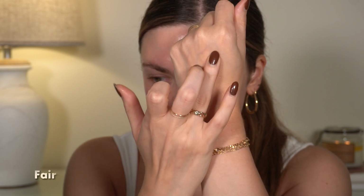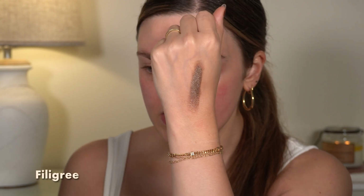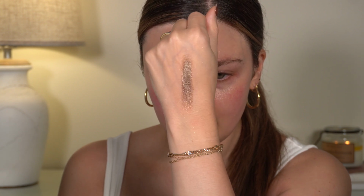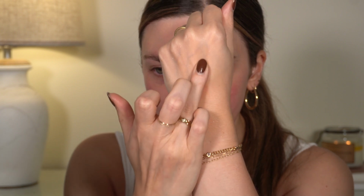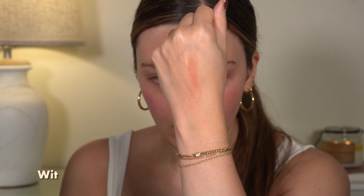Honestly, the hardest part of making this video is deciding what shades to use because every single shade in here I just want to put on my eyes so bad. Then we have Fair, which is a light misty rose is how they describe it. Super, super fair, but always good to have a shade like that. And the final shade on the middle row is Filigree, which is a foiled medium neutral brown. Moving on to the final row, we have Wit, which is a matte light warm rose.